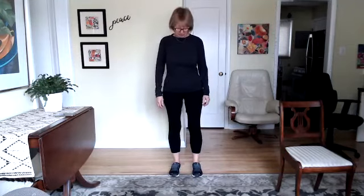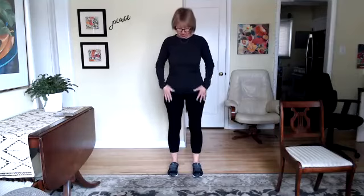Good. And come to stand. Good. Looking down at the toes. Toes are forward. Knees are about hip distance. Feet are about hip distance apart. Stack those joints. Good. And then we're going to inhale, reach the shoulders up and roll them back and down.